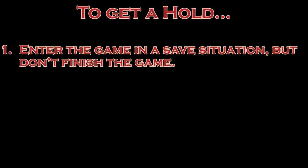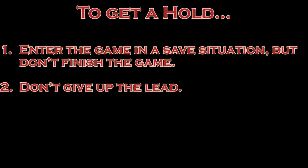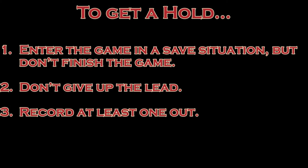To try and give credit to middle relievers, the statisticians have created the stat called the hold. I have a huge problem with the hold that I'm about to go over. First off, to get a hold, you have to come into the game in a save situation. It has to be a time where if you had finished the game, you would have received a save. But you were replaced. If, when you left the game, your team still had the lead, and you recorded at least one out, you get a hold.